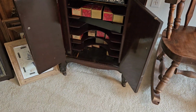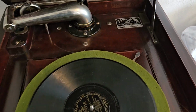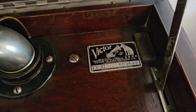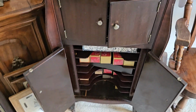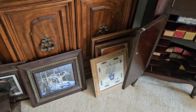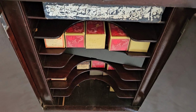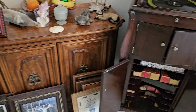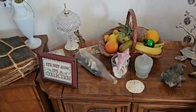What a wonderful Victrola right here. Is in working order. Check that out. Okay. Just so you know, there is a bunch of the roll records right there. I want to show you those, so you'll see what those are for here in a second. And we do have the Victrola records in the garage. We'll be bringing those in shortly too.